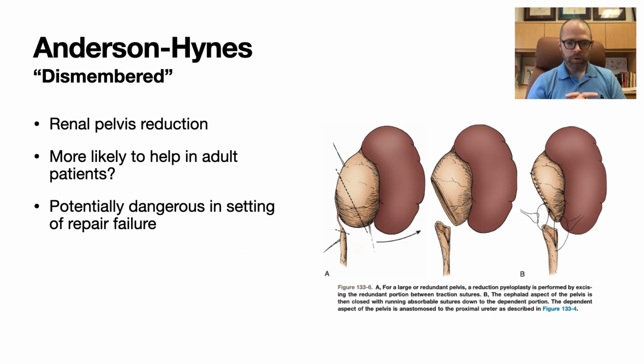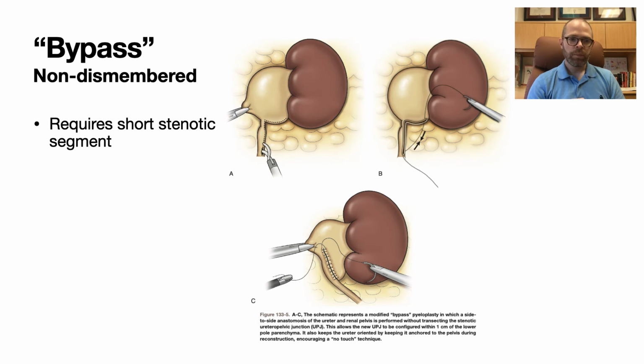This is another version of an Anderson-Hynes dismembered pyeloplasty, but in this case, what the cartoon is describing is tailoring or reducing the renal pelvis and making it smaller, so ideally to make the kidney drain a little bit better. This is somewhat controversial and is not practiced in all situations, but it is something that is important to know exists, particularly in kidneys that are so large and baggy that they may not drain well.